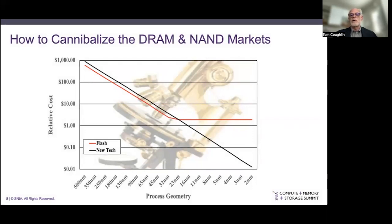Both lines follow this price decline, with the upper black line somewhat higher than the lower red line, which represents the higher cost of processing an emerging memory technology's wafer on the black line compared to standard silicon in the red line.